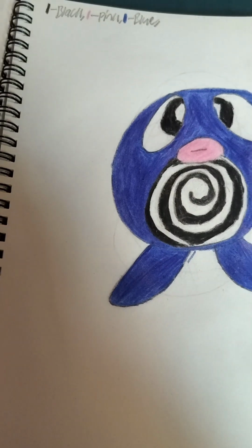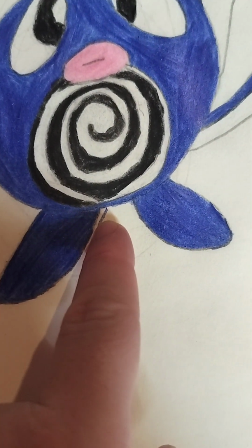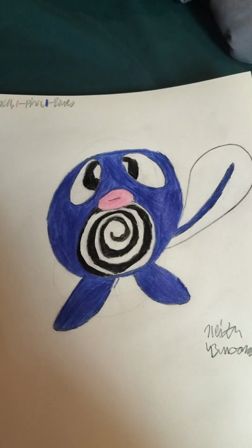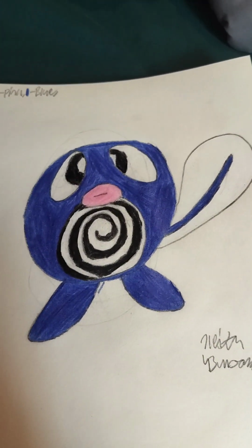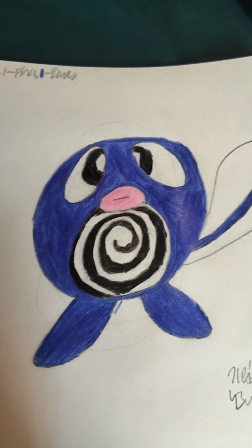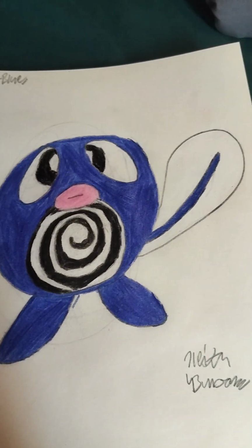Oh, this part was a little accident right here, because my blue colored pencil broke a bit. Had to fix it. And I would have erased it, but didn't want to risk messing any of this up. Because I think this Poliwag here might have been the best of the batch. I think it turned out pretty good.